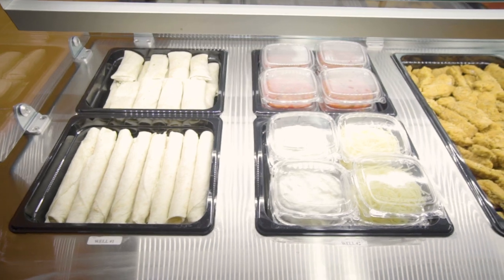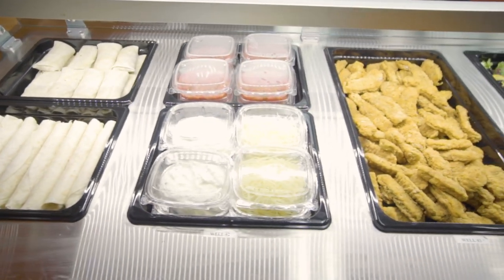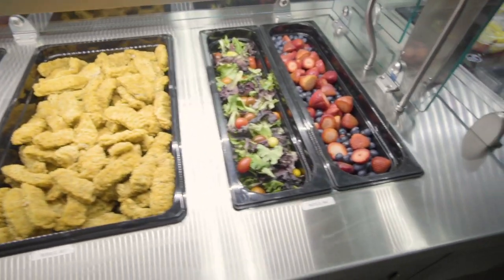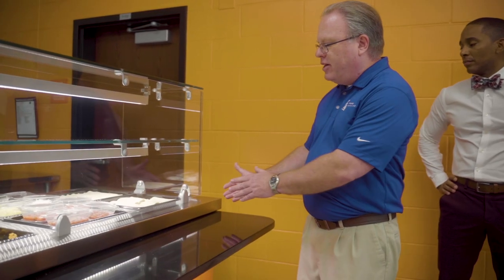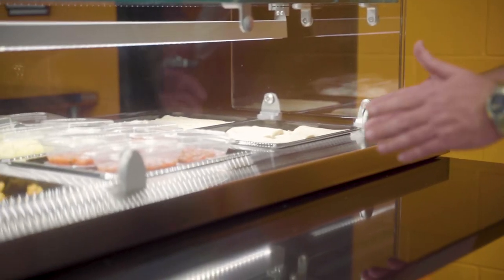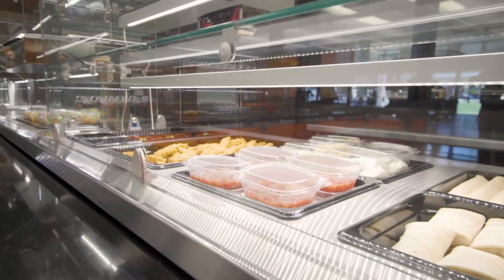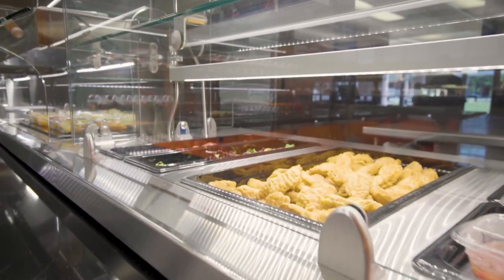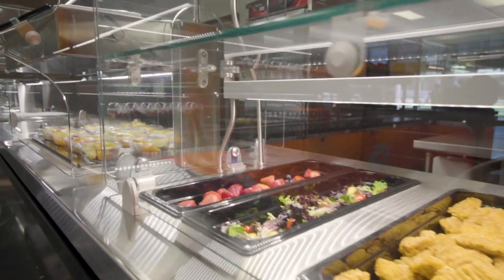So we laid out the serving line here at Mount Dora with LTI Quick Switch food wells. The LTI Quick Switch food wells allow you to keep the food hot, cold, or frozen. Here you see the first well is hot with burritos and tacos. The second well is cold with salsa and sour cream. The third well is hot again with chicken nuggets, and the fourth well is cold again with salad.